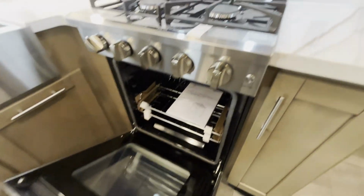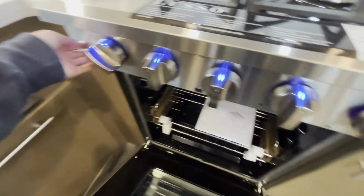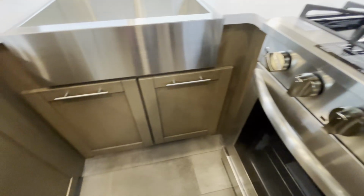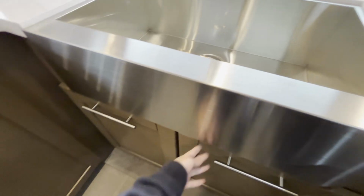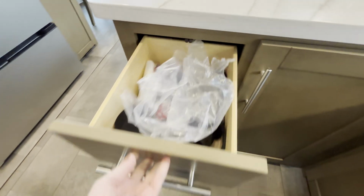Now, you also have a residential size stove and oven. This is like a real oven. You've even got some lights on there, a panel light that gives you these fun little knob lights. Very nice. Now, under the sink, there's some really cool stuff. This pulls out to give you 2 trash cans inside your RV. That is amazing. And this is just a cabinet that opens. It gives you plenty of storage underneath there and some plumbing access. Under here, you get some storage there. And plenty of drawers.